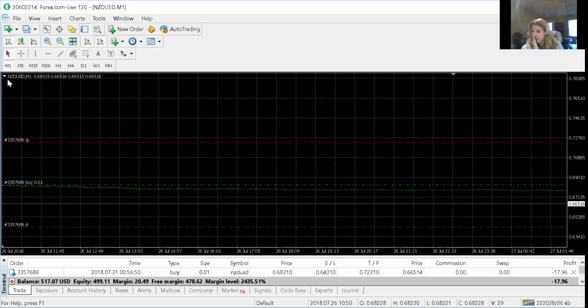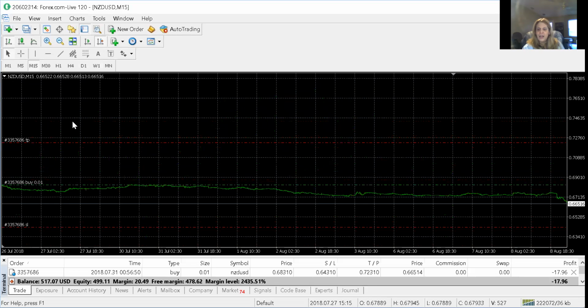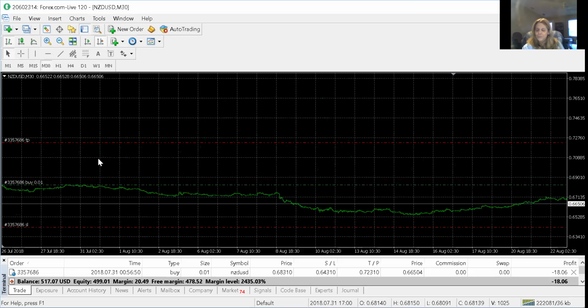What do you see on a 1 minute chart? Not much, right? How about a 5 minute? You see a little bit of movement, but it's still not much. The 15 minute? Can you make a decision? You've got maybe the first paragraph of your book, of the story. The 30 minute? You might have the first page, but it still doesn't give you too much of the story.